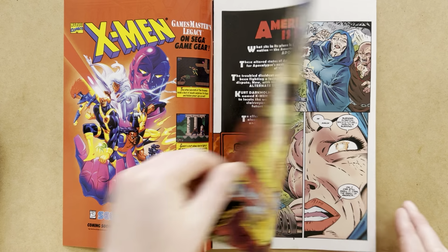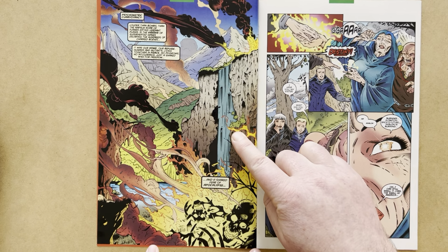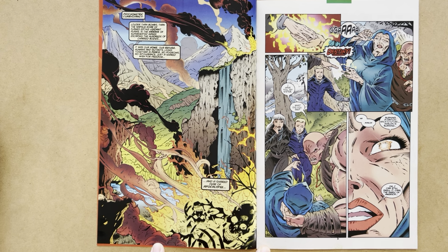So let's open to the story proper. We do get a splash page to begin with, and it is a scene of destruction and death, and we learn from the narrative exposition: psychometric clairvoyancy, louder than bombs, than the napalm roar of flames eating verdant plains, is the hissing of the superheated gases escaping the hundreds of charred bodies. It was our home, our refuge, humans and mutants living together in peace, no pogroms, no intolerance, just a shared wish for freedom and a shared fear of apocalypse.